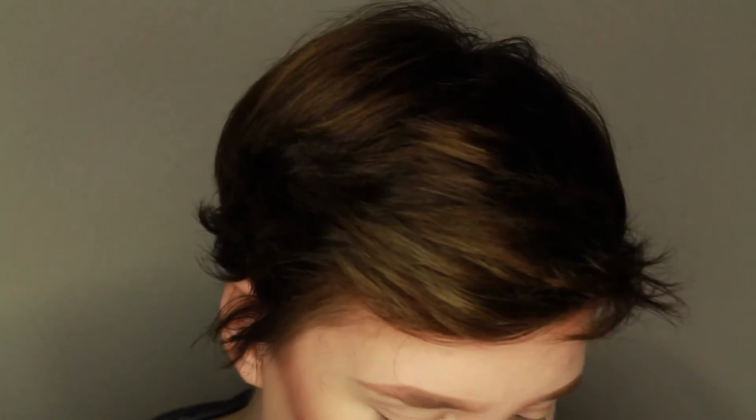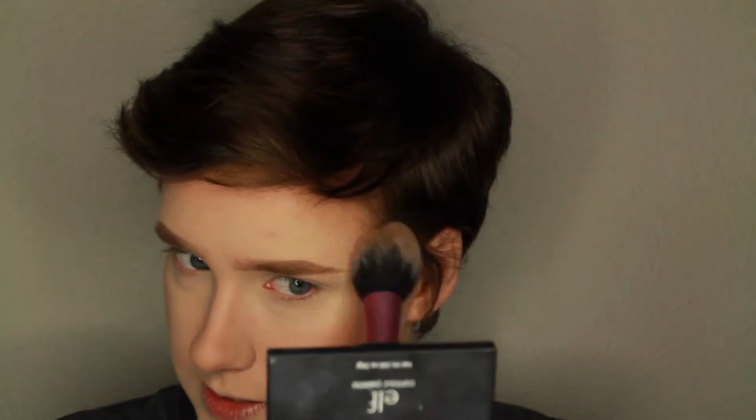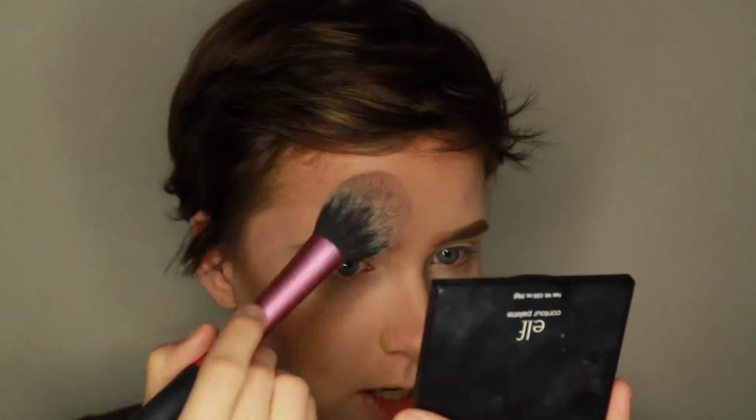Okay, now I'm going to take Coral Glow, which is the other palette I picked up, and I'm going to take the contour shade from this one, and I'm going to bronze with it because it's not very warm. And it kind of has more of a sheen to it. It helps blend out the contour really well, and it adds a little glow to the skin without it being too crazy or too shimmery, I guess.